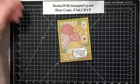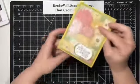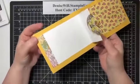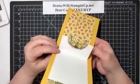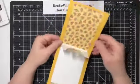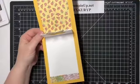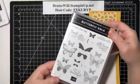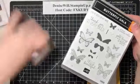Okay, so let's get started. Let me show you this again from this view. Look at that. That's kind of cute, and that could really be just about anything in there. I just decided to use the Butterfly Gala stamp set and the coordinating punch.